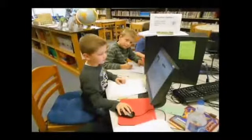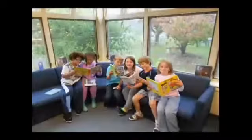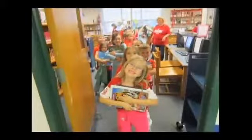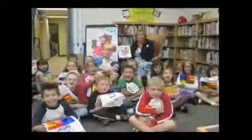The library is one of the most dynamic classrooms in the school. From first and second graders enjoying story time, intermediate students finding that must-read book, researchers finding the answers to their questions, to teachers locating materials to supplement their curriculum, the library media specialist is responsible for making sure that everyone is connected to the information they need.